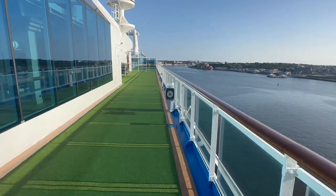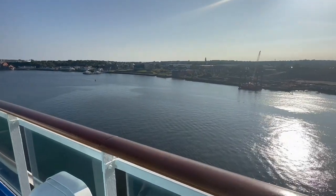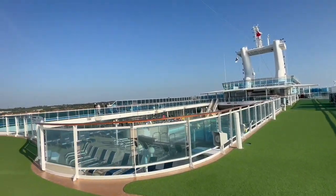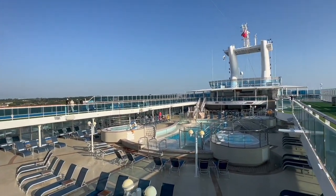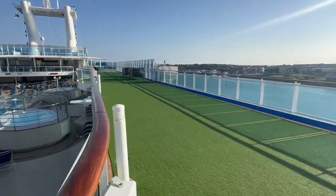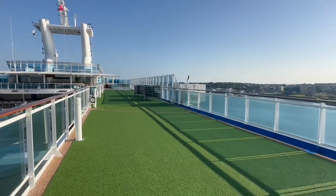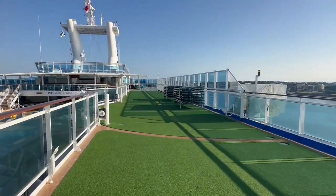Having a little bit of a walk on the open decks to walk off the breakfast. We do have an excursion today, but that's not until the afternoon, so we have the whole morning to enjoy the ship, and it's lovely weather as well.